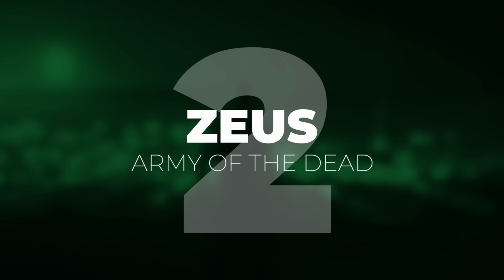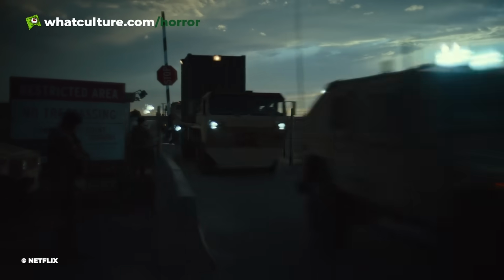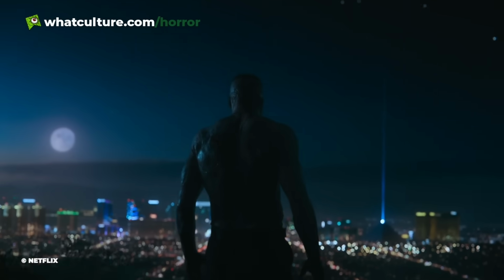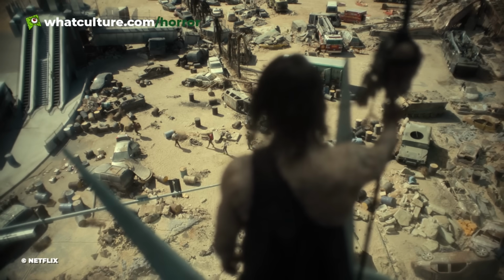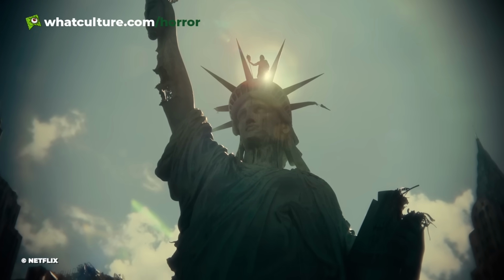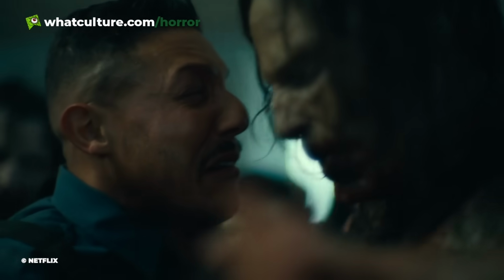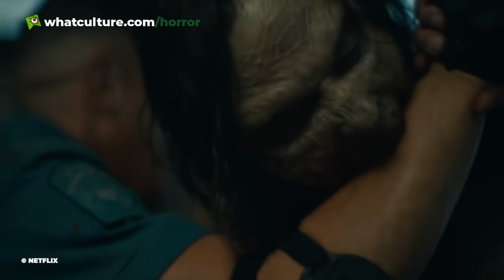Number 2. Zeus in Army of the Dead. In Zack Snyder's Army of the Dead, a soldier experimented on in Area 51 escapes and starts the Las Vegas outbreak. Inspired by the statue in front of the Olympus, he becomes Zeus and is the undisputed king of the undead. Zeus leads the massive zombie horde while having the ability to infect others and turn them into alpha zombies.